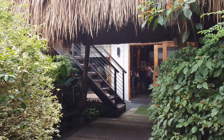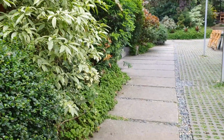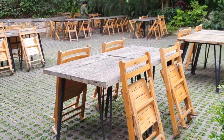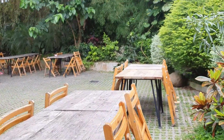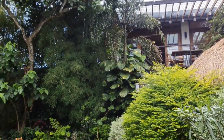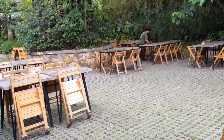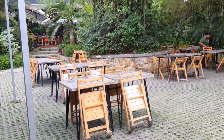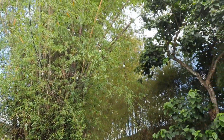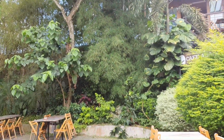That's the cafe building. Now we're heading outside from where we came in earlier. Here's another look of the alfresco dining area. This is a perfect spot for nature lovers. There are hanging lights everywhere. I bet it will be romantic here during the night.